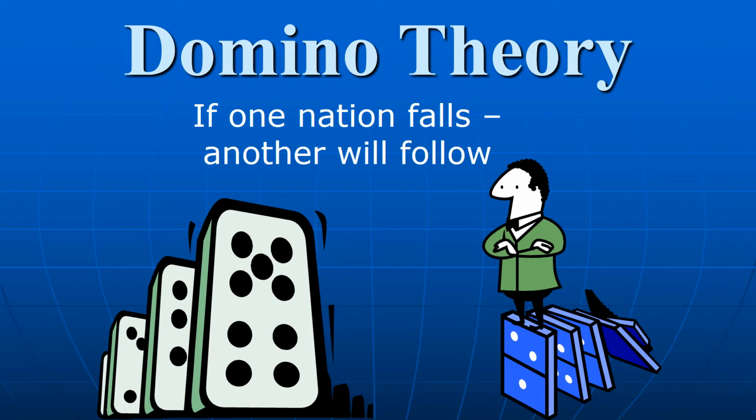The domino theory, put a little star by this, circle this. The domino theory is this: if one nation falls to communism, another will follow, and another will follow, and another will follow, just like dominoes fall. So the domino theory is we've got to stop this from happening, because if one nation becomes communist, then another will come, and another will come, and another will come.